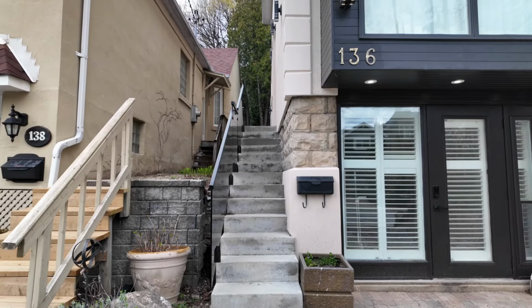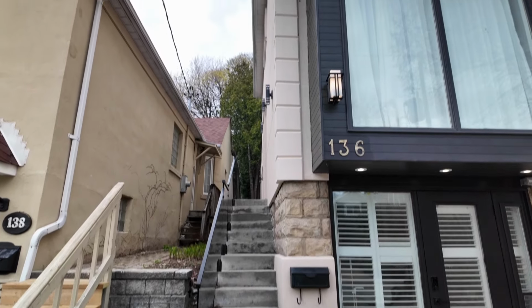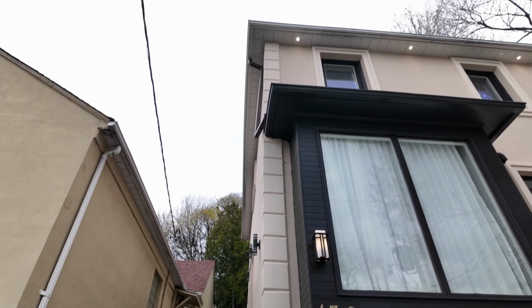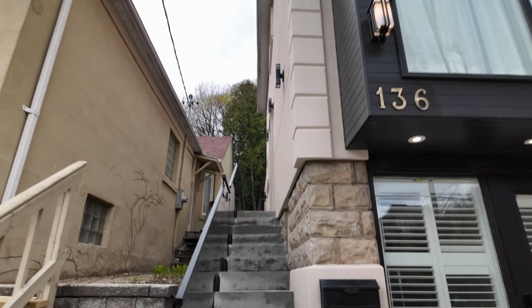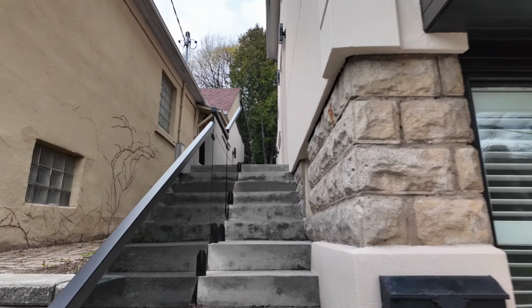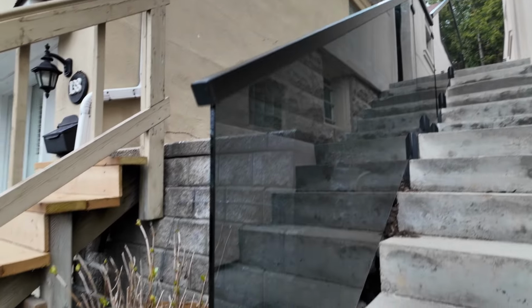Let's now talk about the entrance. Previously, it was some wooden old stair that led to the main door. This is not an easy job, but it was totally removed and dug, and new cement was poured. It took weeks for each stage to be built. The new glass premium rail was also installed, which makes it much more classy and luxurious.